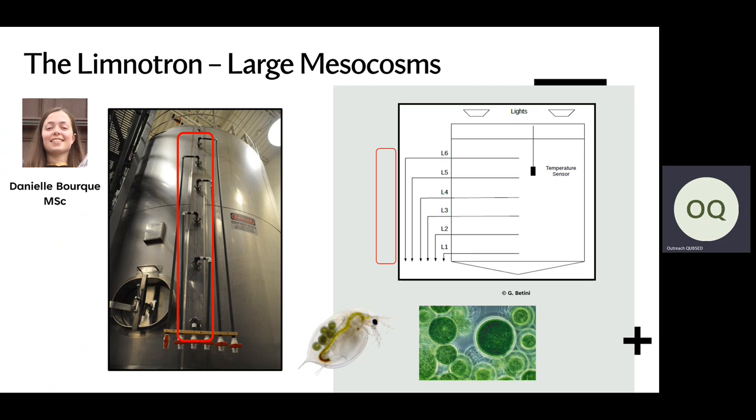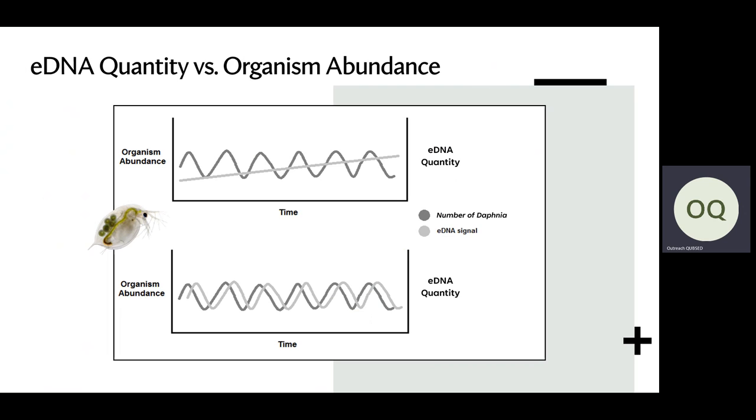And so we thought, well, this is a pretty neat system where we can get in here and sample eDNA from the Daphnia. So Danielle made one of these species-specific primer and probe sets to do qPCR on Daphnia. And one of the nice things about quantitative PCR is it'll not only tell us that there's Daphnia in the tank, but it'll give us a relative signal strength of how much of that Daphnia eDNA is there.